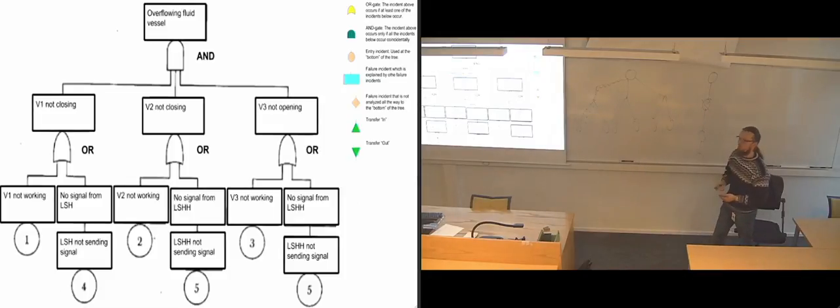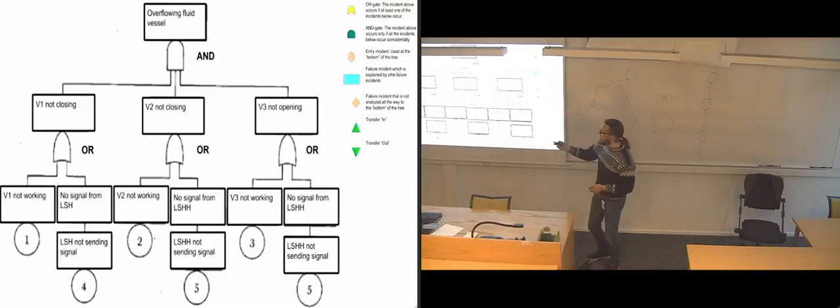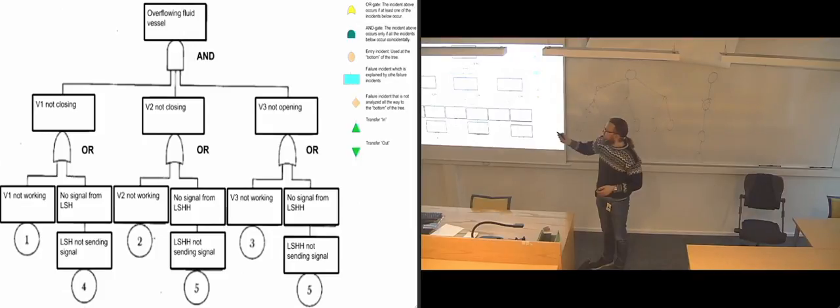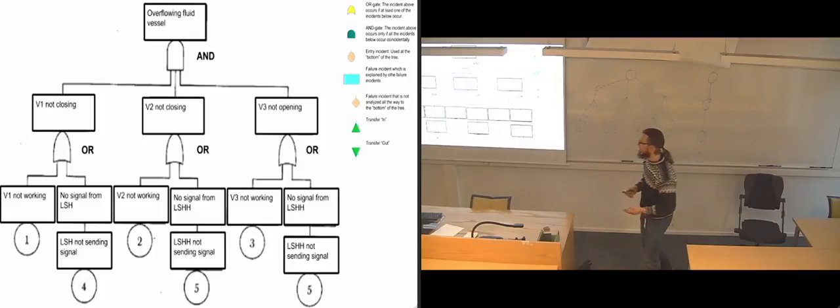So now we're doing a failure tree on it. It's still the three valves, V1 not closing, V2 not closing, and V3 not opening. Those are our main failures here. And we will have overflowing of our fluid vessel. You can see here we are using an AND operator, which means that V1 is not closed, and V2 is not closed, and V3 is not opening. Then we're going to have overflowing.